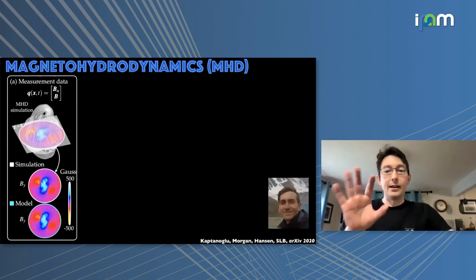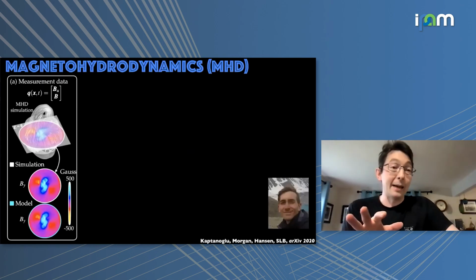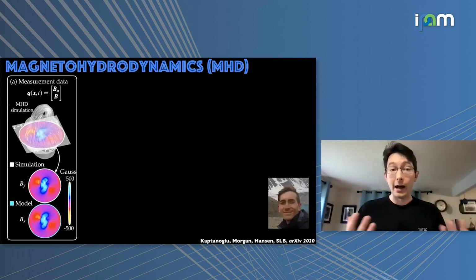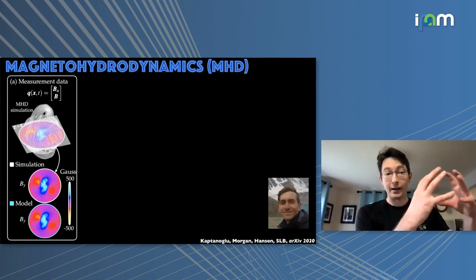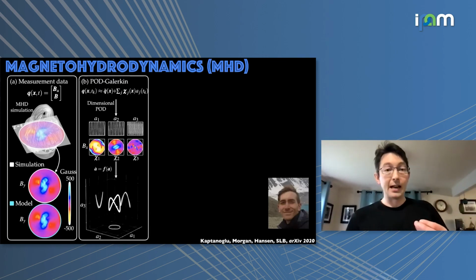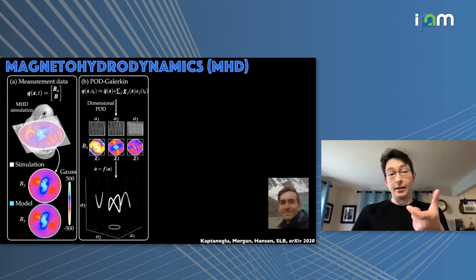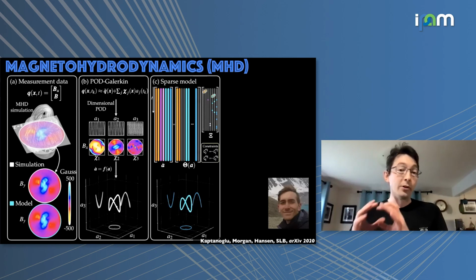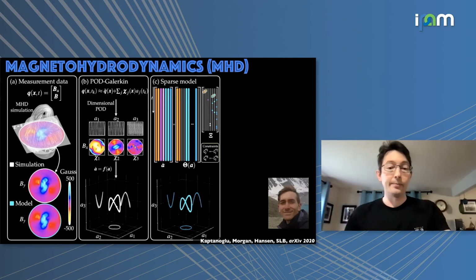Okay, the last example, because I see I'm out of time, is my excellent PhD student, Alan Kaptanoglu, has generalized this to even more complex systems in magnetohydrodynamics, where he has a spheromak fusion reactor. And again, extracting out these POD modes and time series so that you get an attractor, he can get these sparse, constrained structural models that almost perfectly match the observed dynamics.